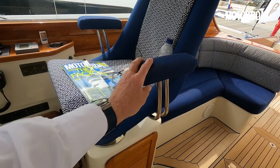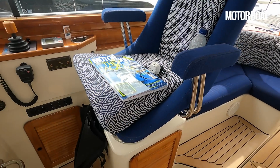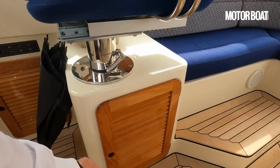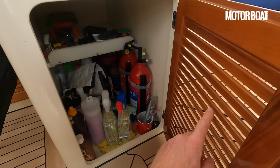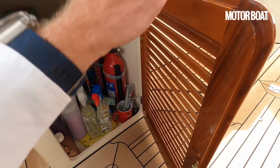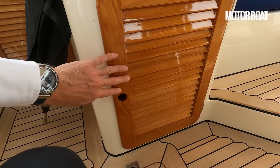Little supporting armrests. Very fine magazine, one really ought to read that, exactly where you'd expect to find it on a Hinckley. And all these lockers, you see they're all beautifully vented here, so you don't get any moisture retained in there. They all breathe beautifully.